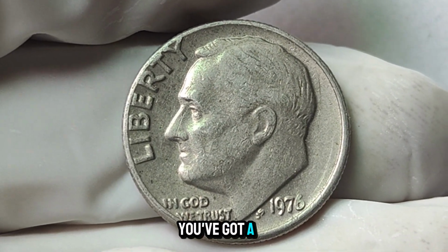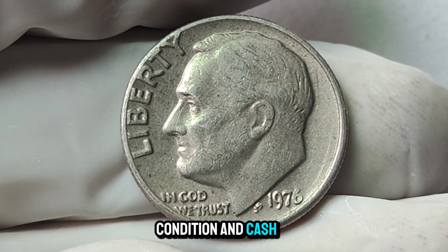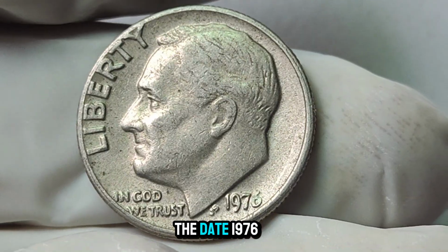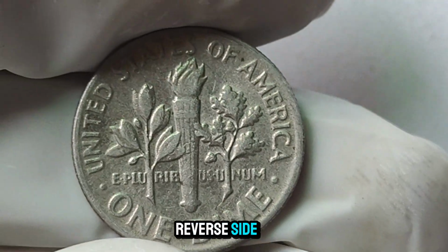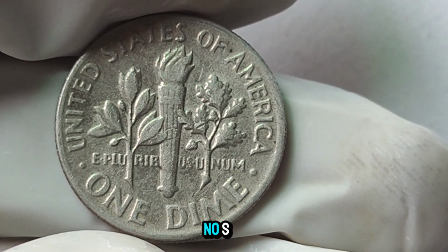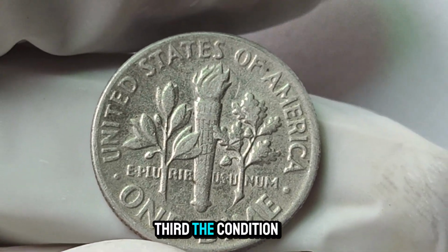So how do you know if you've got a goldmine dime? Let's talk clues, condition, and cash. Here's what to look for. First, the date: 1976. Second, the absence of a mint mark, right above the torch on the reverse side. No P, no D, no S. Just clean and empty. Third, the condition.